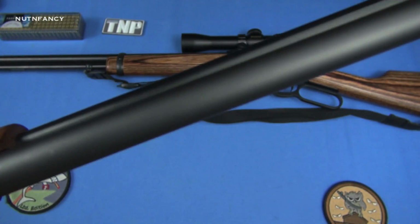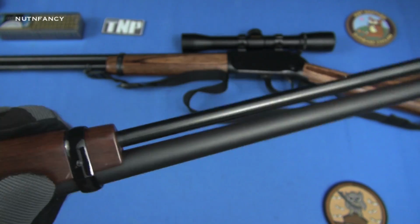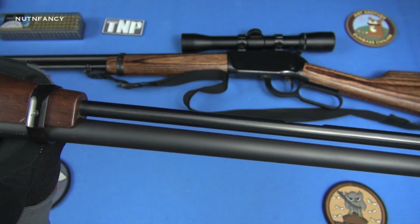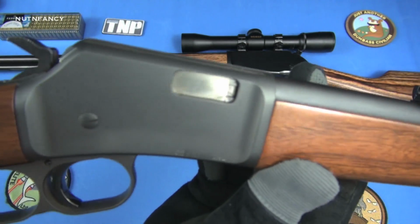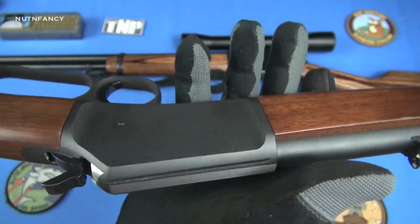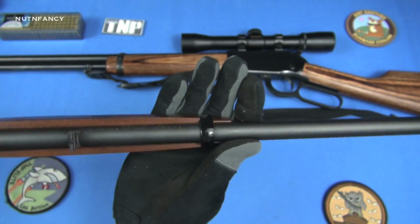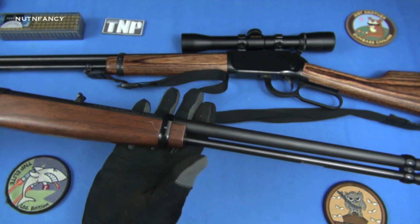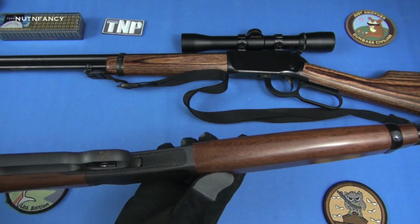It's just basically matte blue. It's not any type of super rust resistant finish that I know of in this Japanese produced BL22. Matte finished receiver as well. There's a serial number for the Nutnfancy BL22. It does show some wear because, again, we've had this for 18 years at this point, and it has been used. We do tend to use our guns.